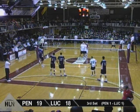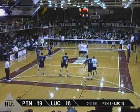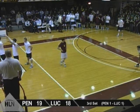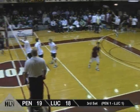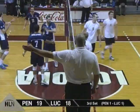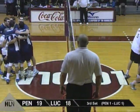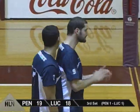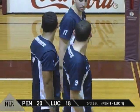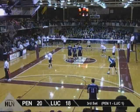Now, to serve for the tie is Brendan Styler. He was on service before the timeout was called. 19-18, Loyola trails by 1. They look for a tie. They battle back once. Can they do it again? Styler gets it across. Dug out by Price. The set and put down immediately by Max Lipsitz. 20-18, in favor of Penn State.